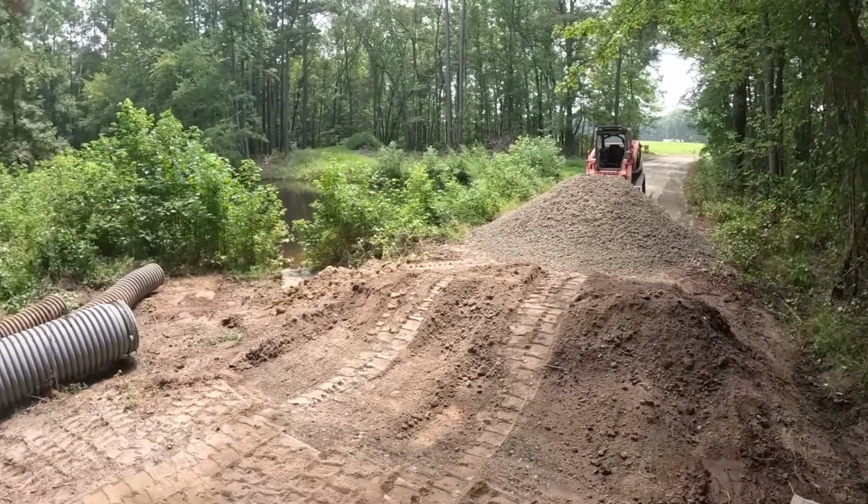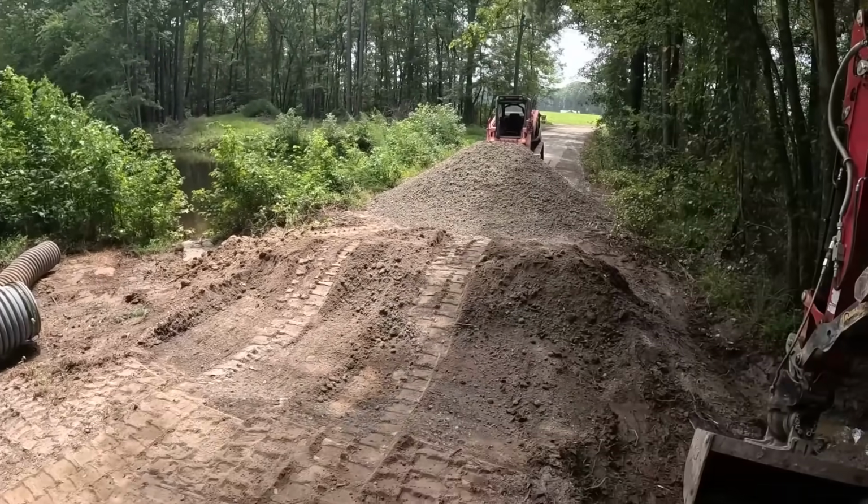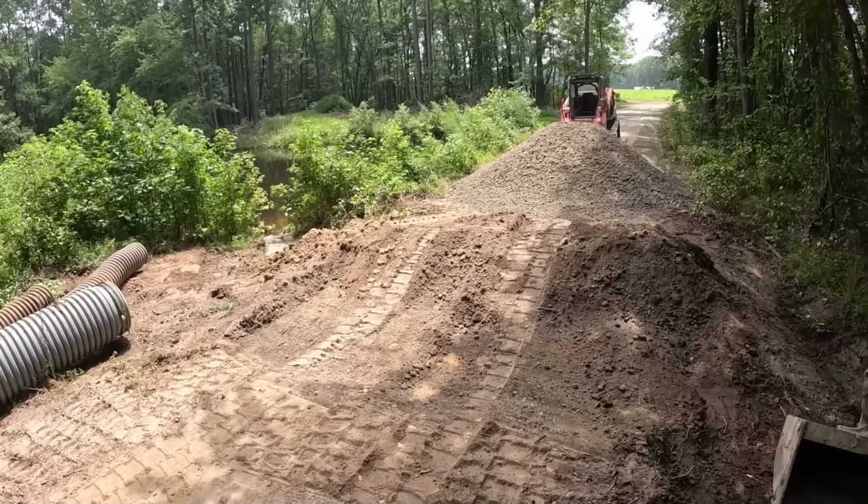All right, so you just dumped my last load of stone. I got one there and one here. As you saw, I took out the pipe, went ahead and scraped back. They've got about 8 or 10 inches of some like asphalt millings right there.